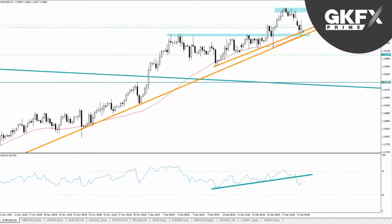And we've moved up through 122. A close for the day above 122 would be a good sign, an indication that maybe we're ready to move up to 123. We're just checking out for any price action signals up here near the highs, which could maybe confirm a breakdown from this rising trend line.